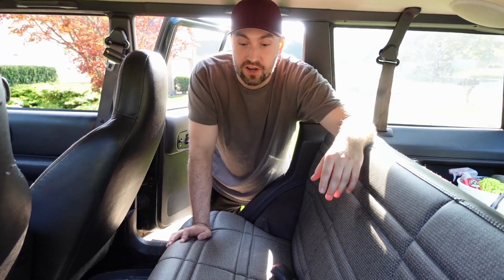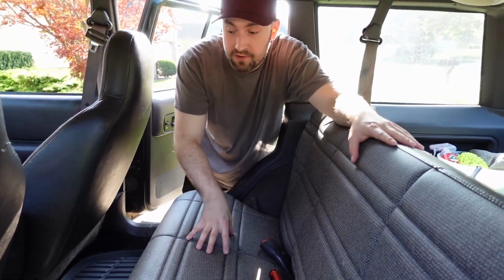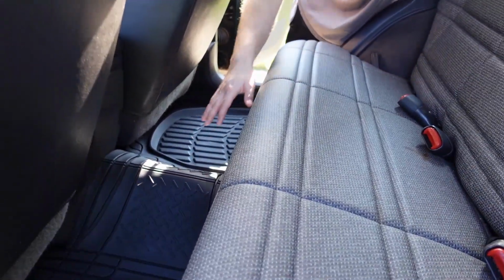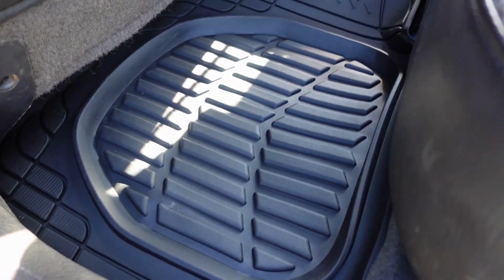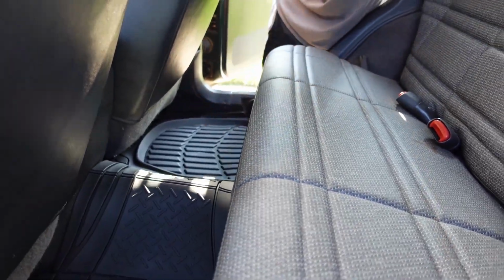So in the back seat of the Cherokee, the bench seat, like I talked about, is in pretty good shape. There are some stains, that's why I want a seat cover for it. But you can see the floor mat. Now it fits pretty well. Now these floor mats are designed so the sides can fold up if you want to get it in there in a good spot. And you can also trim these pieces. That's the cool thing, if it doesn't fit quite right, you can trim a little bit of it off. But the back seats fit pretty good. Let's look at the front seats real quick.